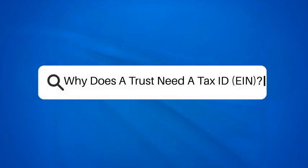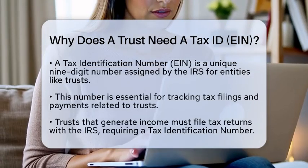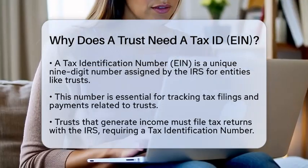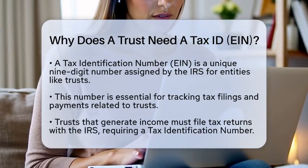Why does a trust need a tax EIN? Have you ever wondered why a trust needs a tax identification number, often called an employer identification number? This number plays a vital role in managing trusts, especially when it comes to estate planning and tax obligations.